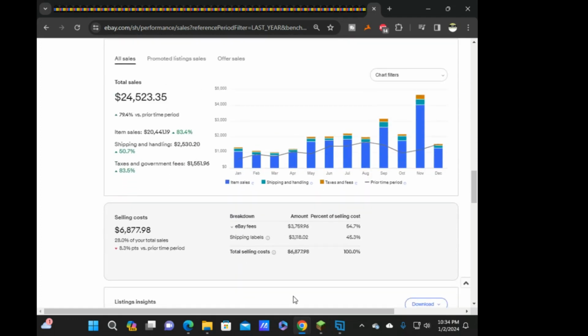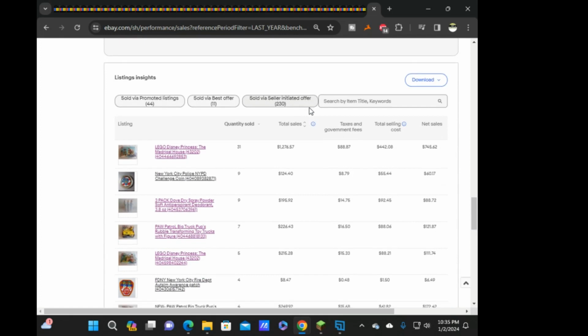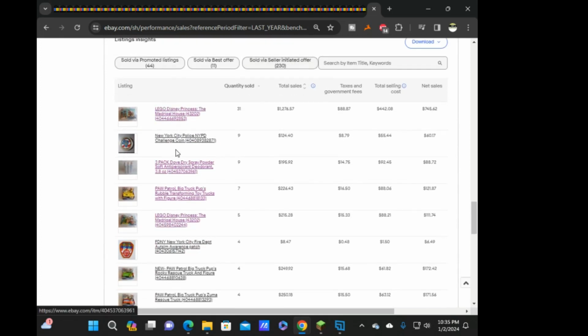So, there we go. As you can see, November, huge spike. That was all Black Friday, and then September also was pretty good as well. Like I said, there's the fees. eBay fees, $3,700 in fees, 55%, and then shipping at 45%. I've done a little bit on Pirate Ship, so it'll be a little bit higher, at like 46 maybe, because it's probably really much closer to 3,200.